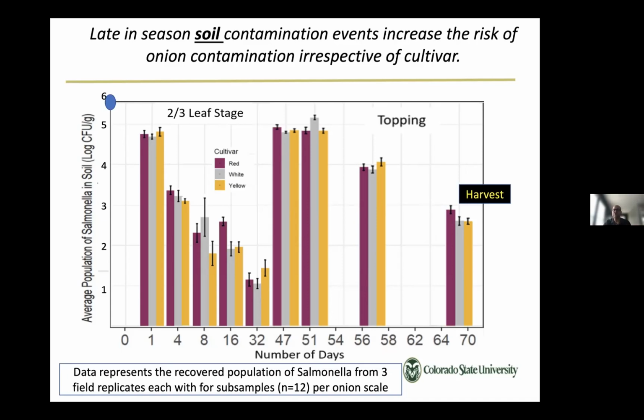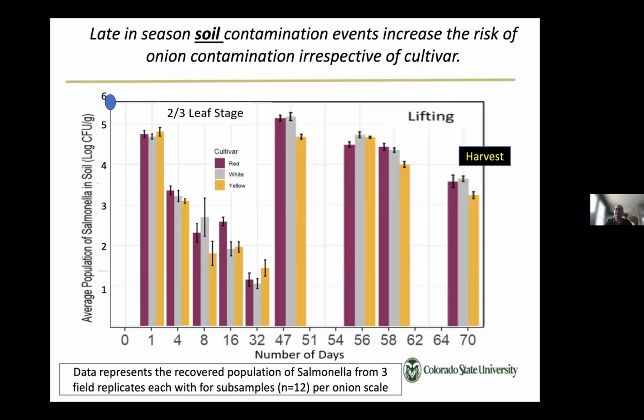We tried to do this also with top lifting, because that is a significant practice too. Again, it happened within that period of 47 days all the way down to day 70. Again, what you see is a very small decline and a very high population of Salmonella at harvest. If you look at this graph, you will see that the purple, yellow, and gray bars are pretty much the same. So what is this data telling us?